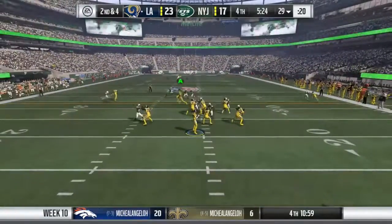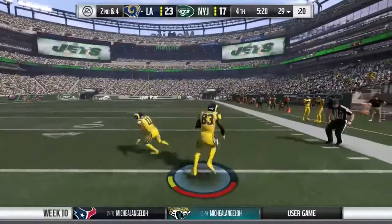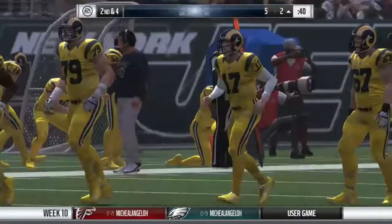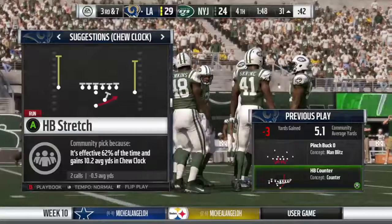On 2nd down, here's Keenum. And he finds a man on the crossing route. And now look at him go. 20. Touchdown, L.A. Back and set as we resume play.